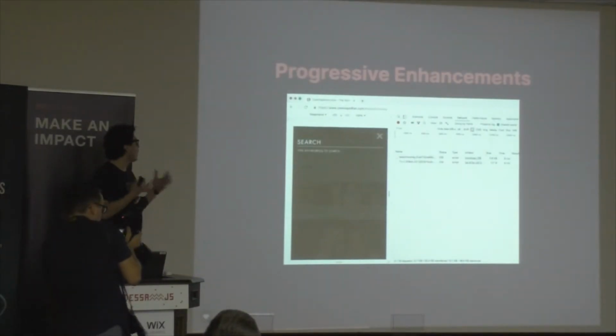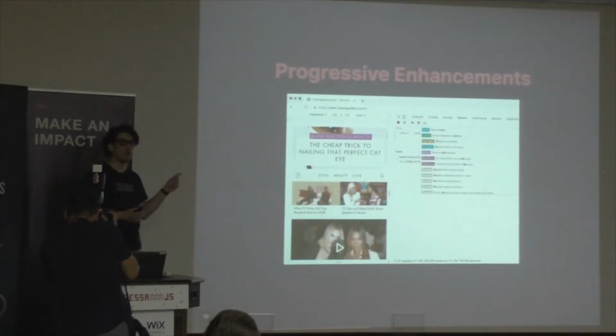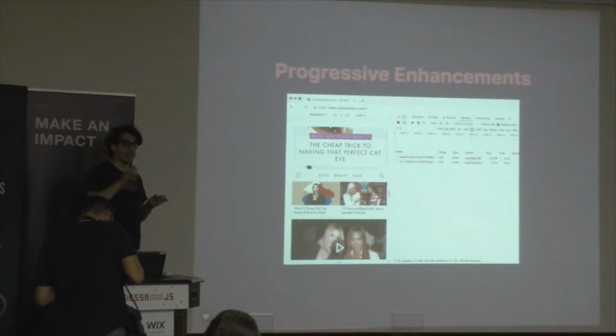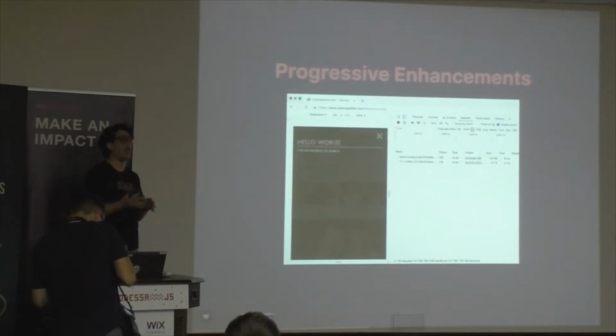What it means is that as the user starts typing, we offer them some suggestions. But when we think about it, what is the most critical thing that the user needs to do is to be able to open that modal, start typing, and hit enter. At that moment, the type ahead becomes an enhancement. It's something nice to have, but it shouldn't block the user action.